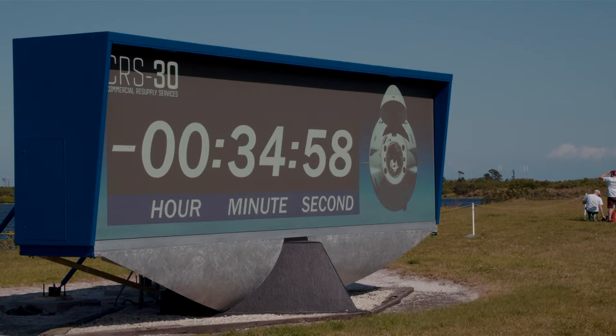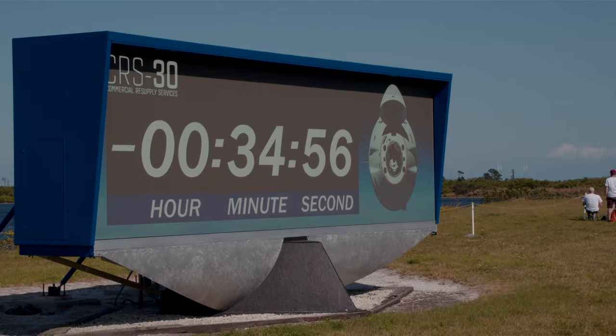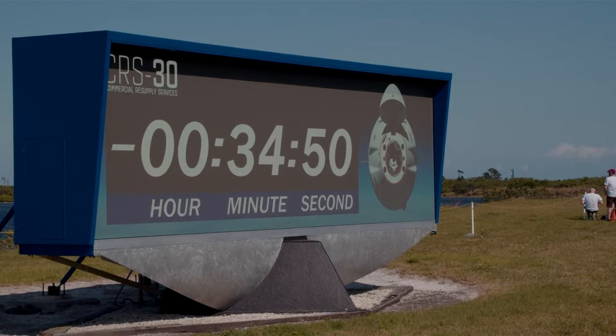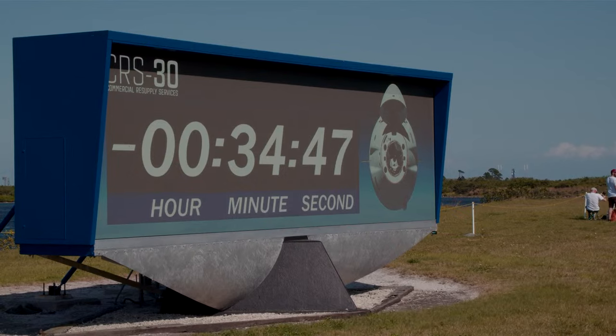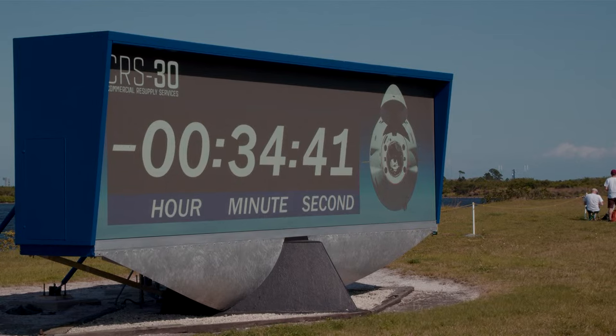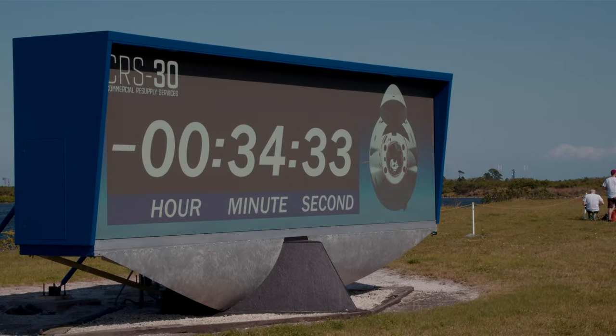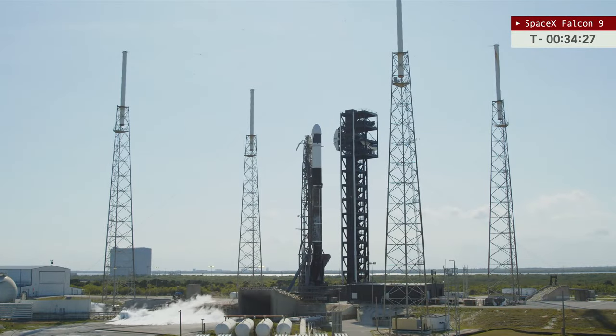T-minus 35. The launch auto sequence has started. T-minus 35 minutes and counting, and you heard the call there that the auto sequence has started, which means the start of propellant load is underway. With the start of propellant load, we will start to see the buildup of a frost ring and vapors around the first stage of the vehicle.